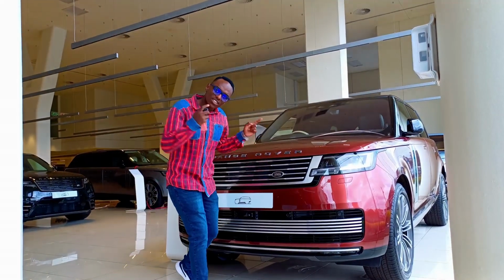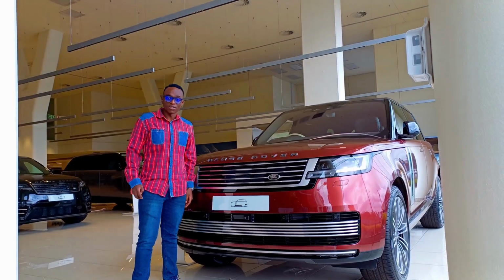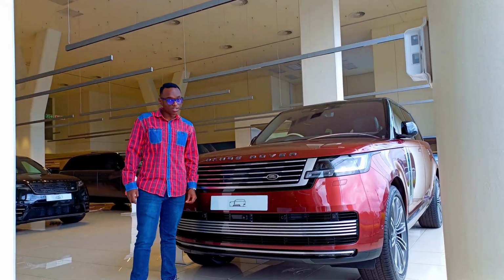So, hello everyone, this is the brand new Range Rover SV Autobiography, and we're going to see if you should pick this one or a GLS Maybach.